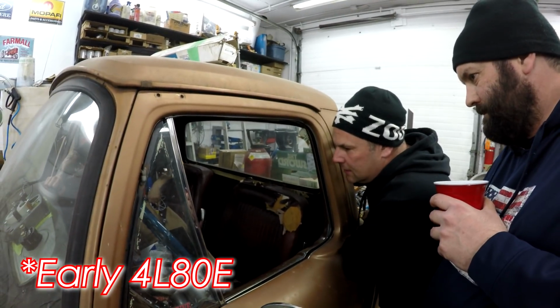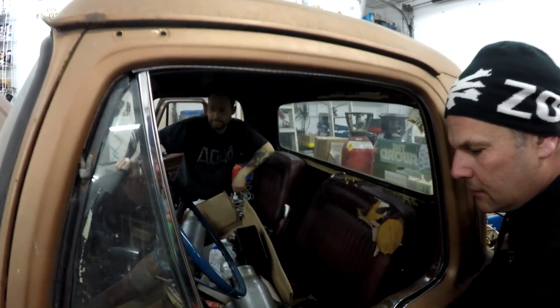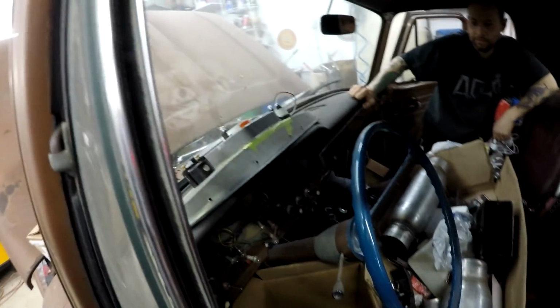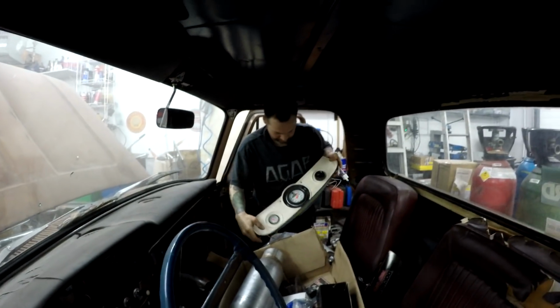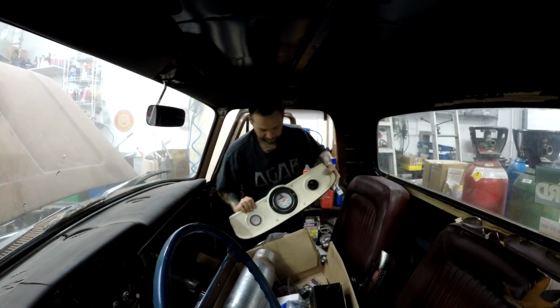So this transmission still has a speedometer? No, it doesn't. It's digital. The year before, I had the speedometer. Oh, okay. So it's the factory cluster, and I just cut all the back out of it. Right, just put a digital speedo in it.